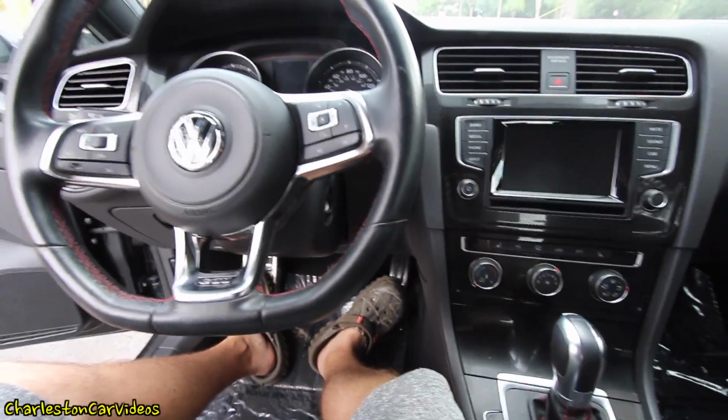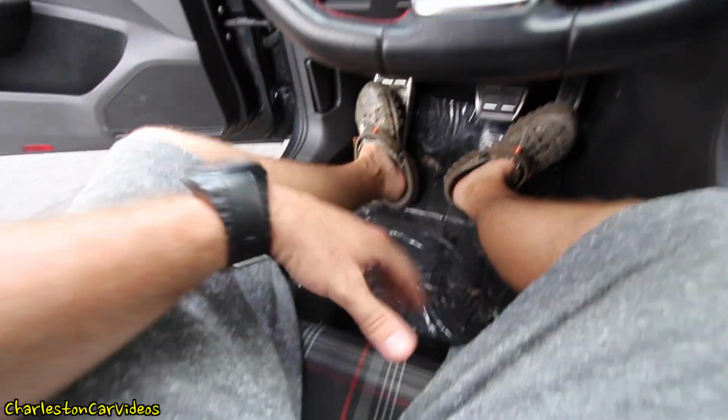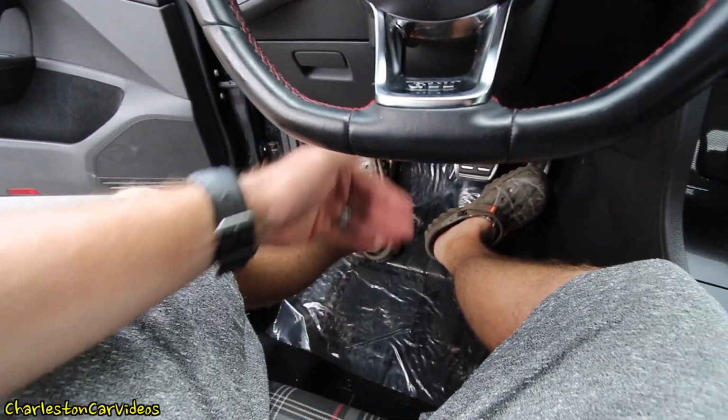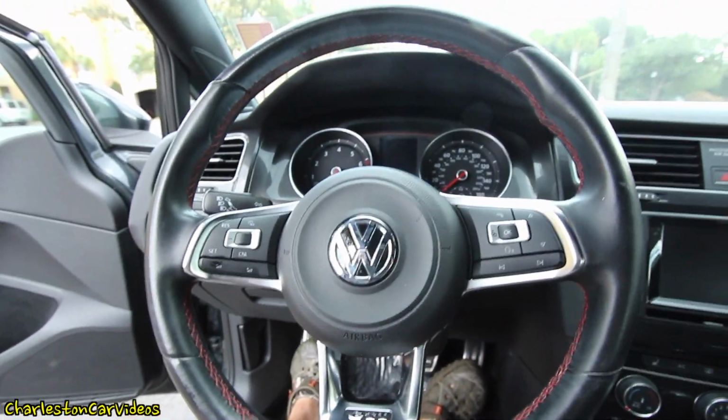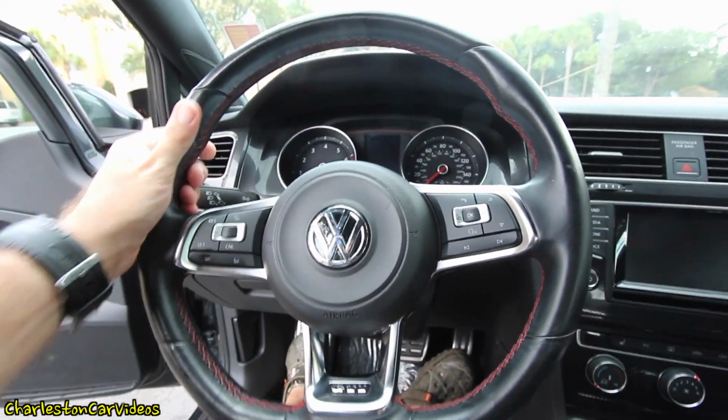German cars, I used to work for Audi. You know, Volkswagens and Audis, the tracks on the bottom of the seats down there are always a good bit longer, so it makes it easier to get in and out and put more room in the back for people sitting back there. Now the steering wheel, got that sporty feel about it.